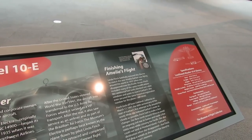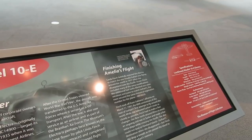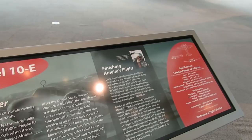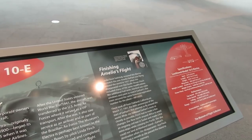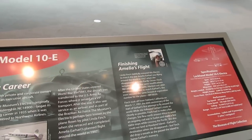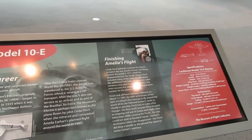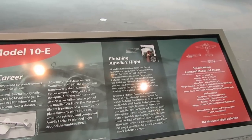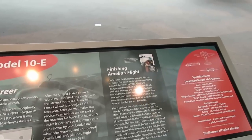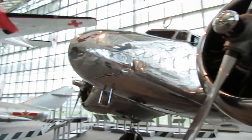And on the 60th anniversary of the start of Earhart's attempt, her first attempt to fly around the world, in 1997 this is, she followed Earhart's route as closely as possible, had to make a few changes, flew north around Africa to avoid the ongoing civil war in Sudan, and made a few extra stops while crossing the Pacific. She could not land at Howland Island, but did drop a wreath as she passed the island to honor Earhart's memory. So, this one's been around the world.